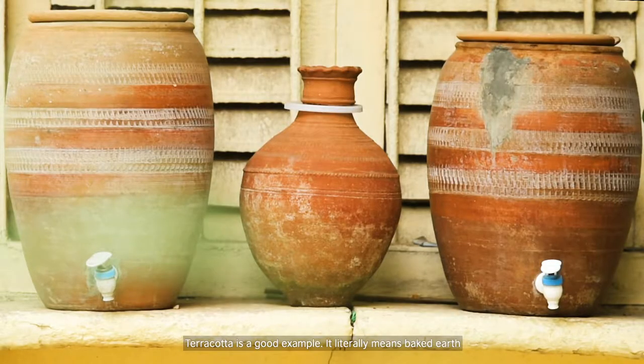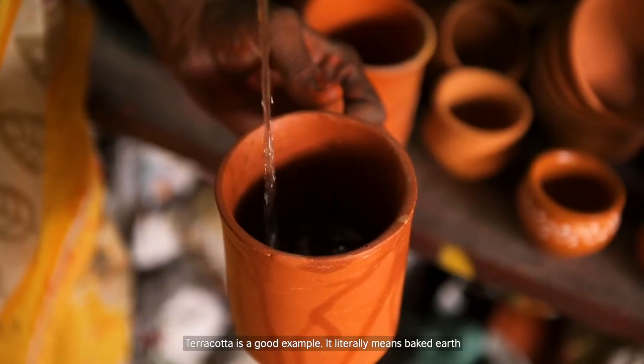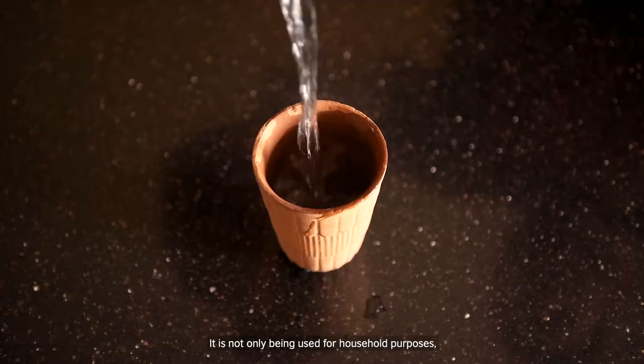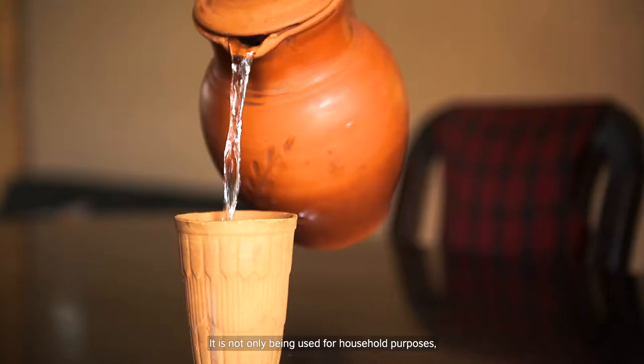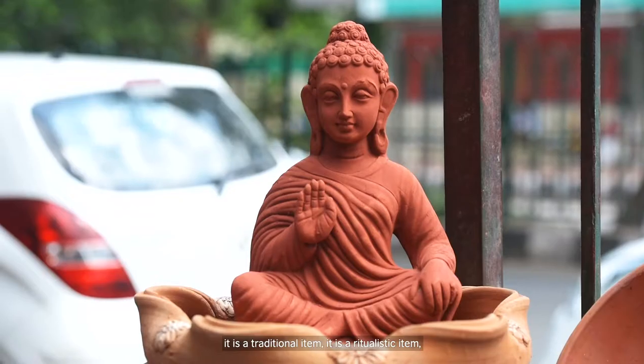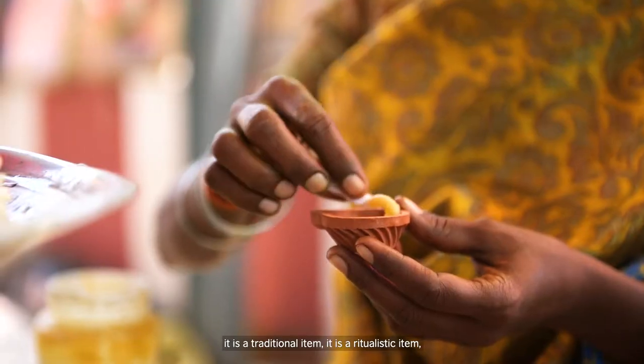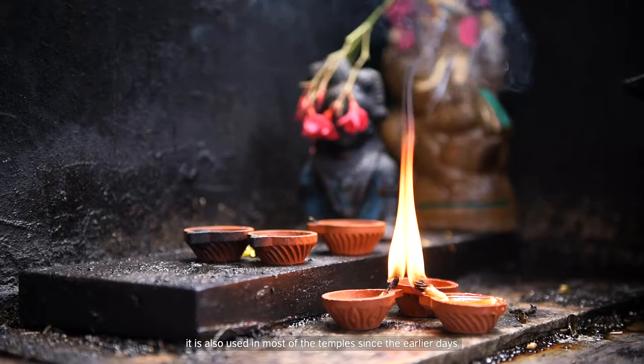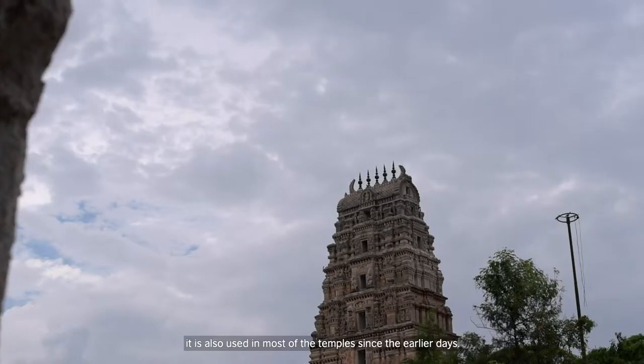Terracotta is a good example. It literally means baked earth, and it's low cost and available pretty much anywhere there is soil. Terracotta is the most ancient art of not only India, but of the whole world. It is not only used for household purposes, it is a traditional item, it is a ritualistic item, it is also used in most of the temples in the earlier days.